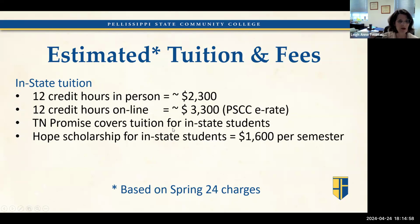Tennessee Promise, that's our state scholarship in Tennessee. It does cover tuition for in-state students, so that $2,300 will be covered. And then the Hope Scholarship, which is a merit-based scholarship based on your ACT score of 21 or your unweighted high school GPA of 3.0, that would allow in-state students, Tennessee residents, to receive $1,600 per semester.